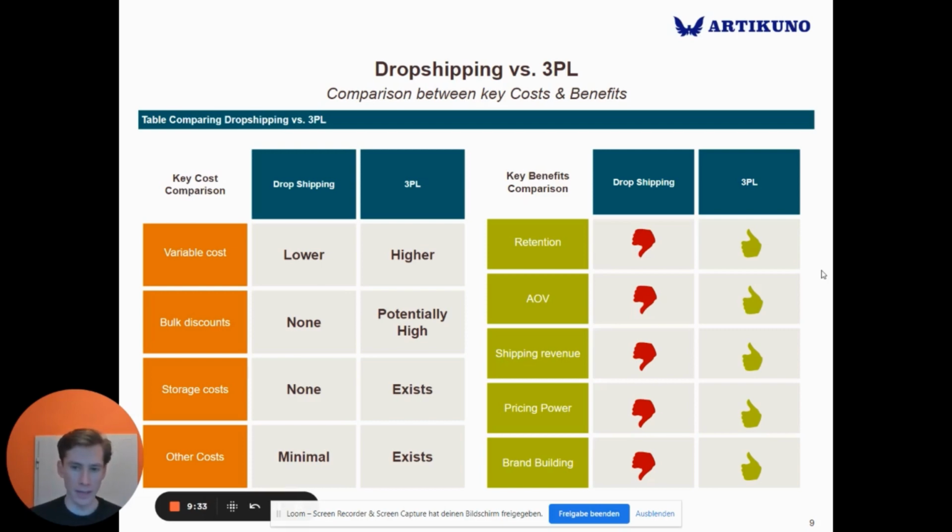And with that conversion rate, you have pricing power because you can compare yourself to all your other competitors in the same niche selling similar products that, for example, don't have a 3PL. They can't say that they have express shipping and 2 to 3 days shipping. And if they do, they're lying, and the customers are going to find out the moment they order and see that it's not 2 to 3 days shipping. And that's not going to work for them eventually.